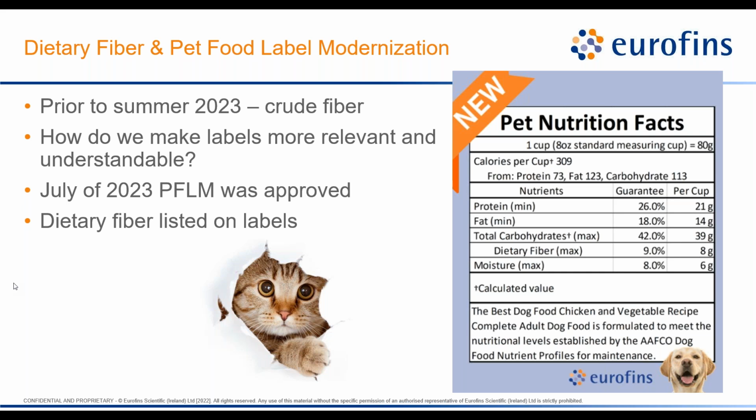So fast forwarding to the current state, the AAFCO model bill now lists dietary fiber as required on pet food product labels. So this is inclusive of complete diets, treats, toppers, mix-ins, and pet food supplements. Moving through this presentation, again, we now know dietary fiber is a form of carbohydrate, which is why on labels we're seeing dietary fiber as a subgroup of total carbohydrates. So it's listed directly under total carbohydrates with a slight indentation.